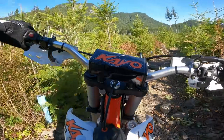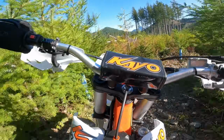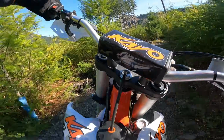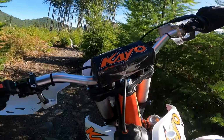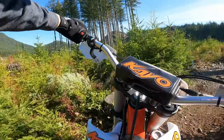Another nice thing about these Kayo bikes is there's actually a lot of aftermarket support for them. They're compatible with any of the KTM SXF parts from 2016 to 2019, so you can literally just bolt on KTM parts. I just ordered some radiator protectors that are meant for the 2016 SXF, and they just bolt straight on, so super excited about that. Tons of aftermarket support, which is what you want for a dirt bike.